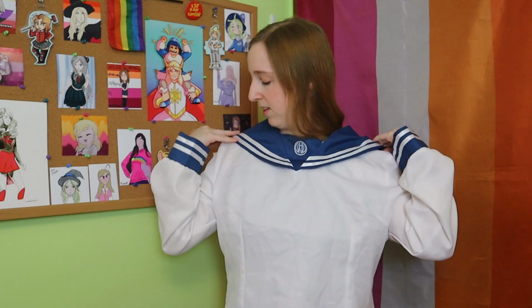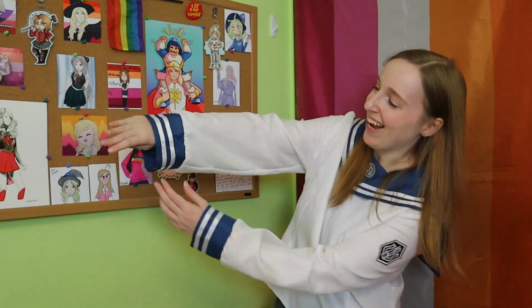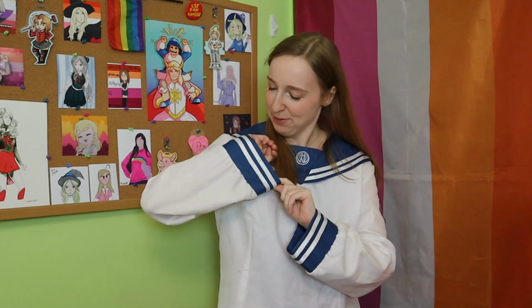See, this is interesting about me and these Danganronpa cosplays that come from manufacturers. I feel like the fit is always just a little off. It fits me in the waist pretty fine, I'd say. Could be a little tighter, but I don't have any complaints there. Then you look at the sleeve. I can fit a whole other arm in there. Why do they make these sleeves so big?